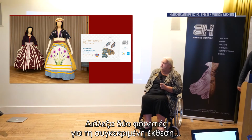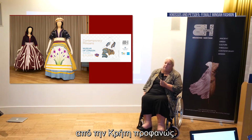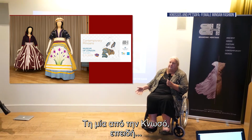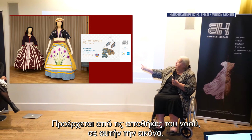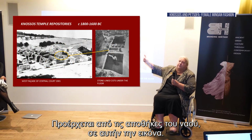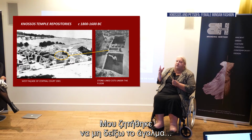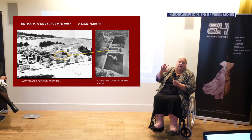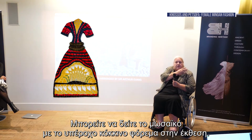For this particular exhibition, I chose two costumes, both from Crete, obviously. One from Knossos, because where else would you get things from? It comes here in this picture from the temple repositories. I was actually asked not to show the snake goddess figure, but I did the little faience figure from the same place, just so that you could see the wonderful mosaic, the red dress, in the exhibition.